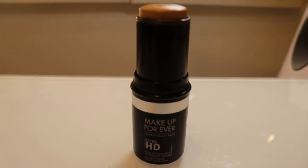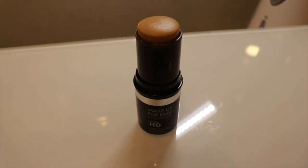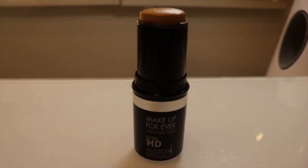Now for foundation, I'm going to use the Makeup Forever Ultra HD Stick, and I am in the shade Y365. This is my favorite foundation. It's so full coverage. I love it.